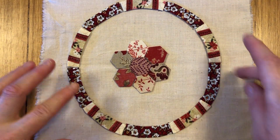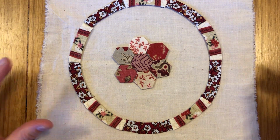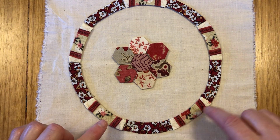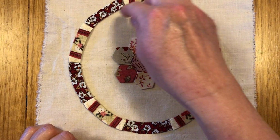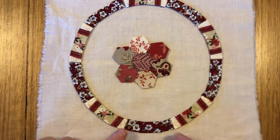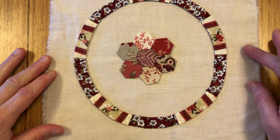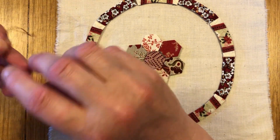I just put a tiny little dab of Yoo-hoo glue just to hold them in place while I do my stitching. But I'll come back to that because that's probably not going to be that exciting to watch me stitch all the way around. Basically, I'll just be doing a little overcast stitch just to catch the very, very edges of them and hold them in place. But I thought you might like to see me stitch together the hexagon.